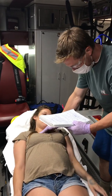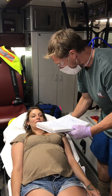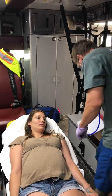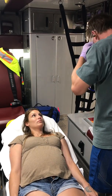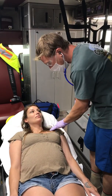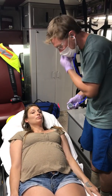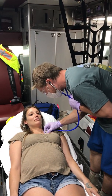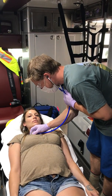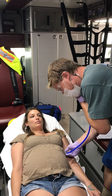I'm going to go ahead and go through her chest. Check for bruising, any abnormal chest rise and fall. Pull my stethoscope out here. I'm going to listen to your breathing, starting with your apical and working my way to your axillary and finally your posterior, to see if your lungs sound good. Take a deep breath in.